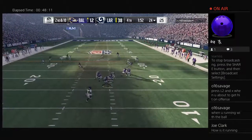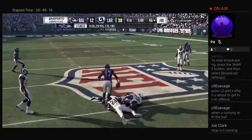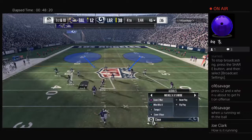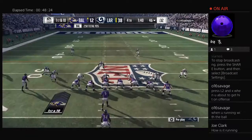2nd and 10. Flacco once more. That's into the hands of Wallace over the middle. And they're going to get this one all the way out across the 45. A good pickup there at 22.